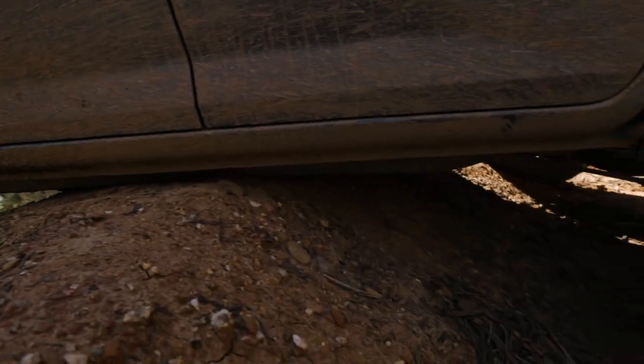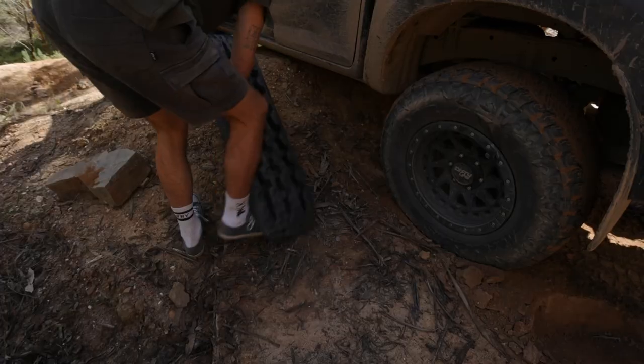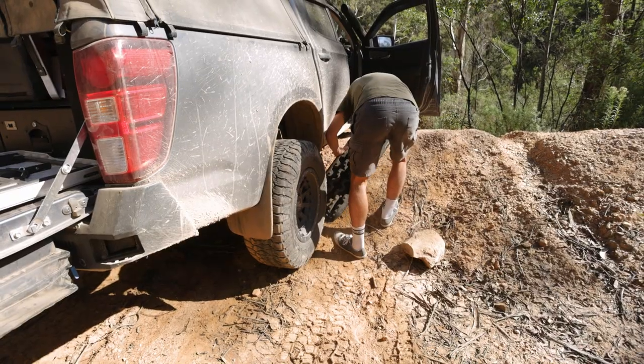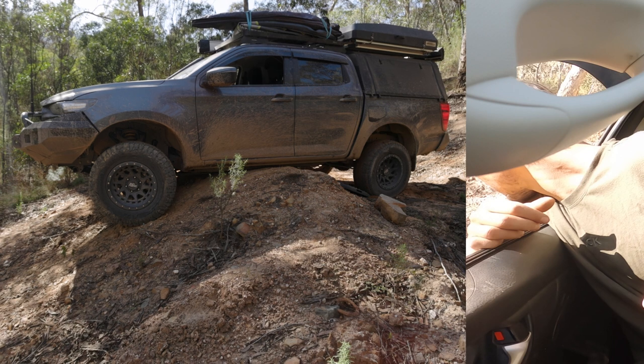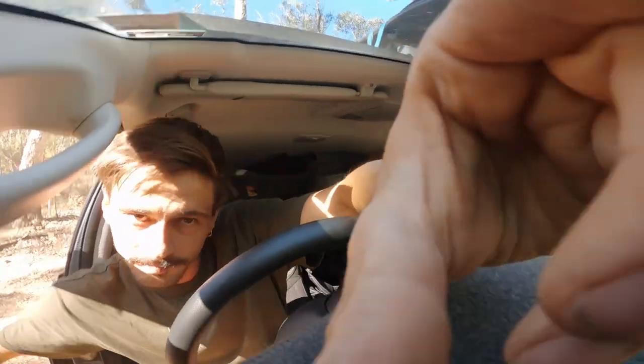Lauren might be able to jump up and down on the back. Yeah, so we're just bottomed out here. And I'm gonna get the Maxtrax and hopefully that fixes it straight away. Hopefully this time we will get out. Going for reverse.